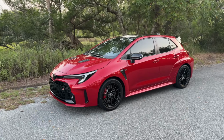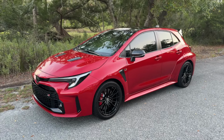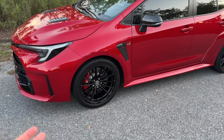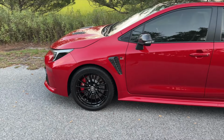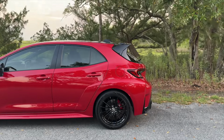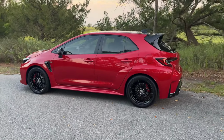In the 10 months that I've owned the car, I have slightly modded it, and they've been very minor things, but I think they do make a big difference to the car. So one of the more noticeable things is my tires. So the factory tire is a 235, and I upgraded it to a 245 Cup 2. So what it does is it fills the wheel gap a little bit better, and in my opinion, looks like how the car should have came.